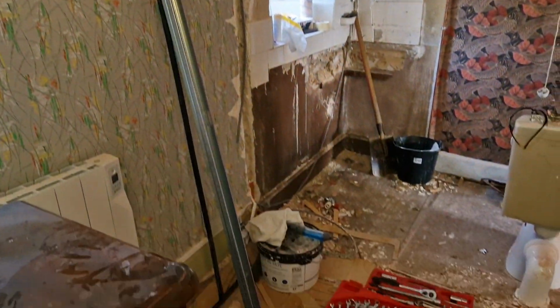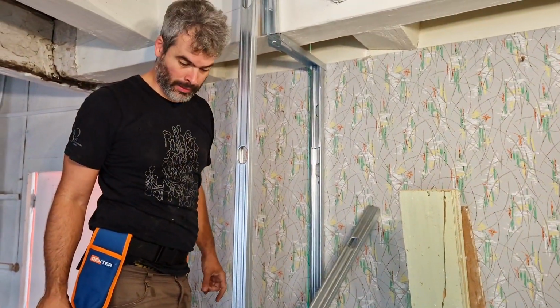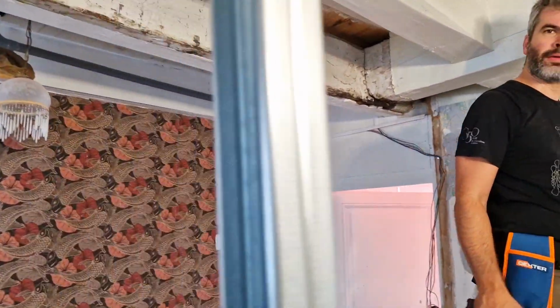This is looking very serious. Oh yeah, it's starting to look like a wall. Well, I'm building the frame for now.